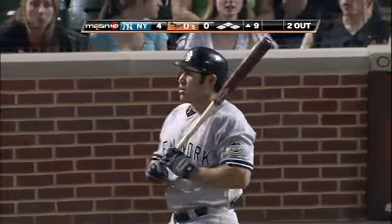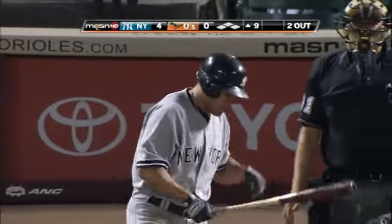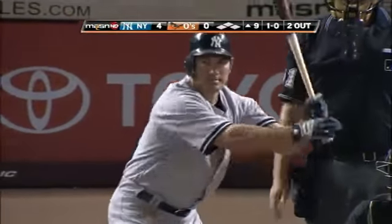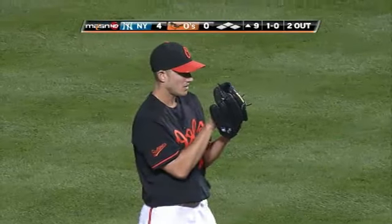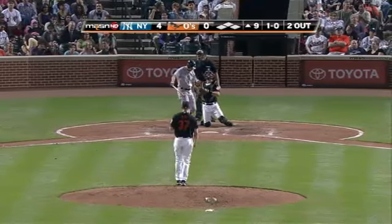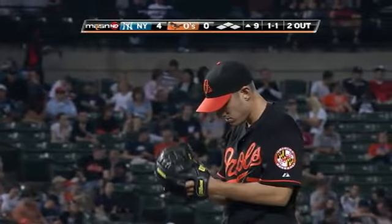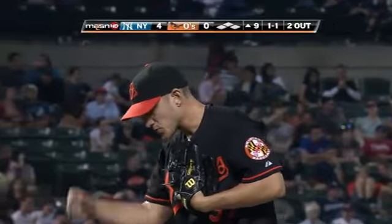Damon with a walk in the first inning, a double and an RBI in the 7th. Big part of the ball game. Johnny Damon getting on. He and Teixeira drew the walks in the first. A-Rod hit the first pitch for a home run. And then the other run added in the 7th inning on a leadoff walk to Cervelli, and the RBI by Johnny Damon with a double.